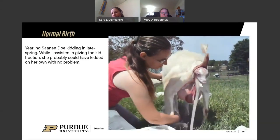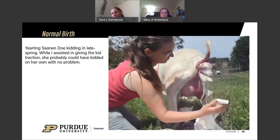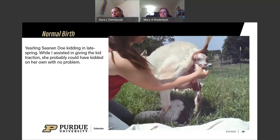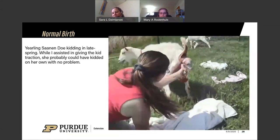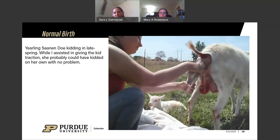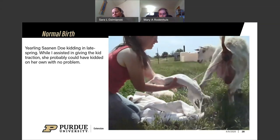So this is a yearling doe. This is her first kidding. And so in this case, we have a kid that's a normal size kid, but we have kind of a small doe. She can have this kid fine, but a little traction down towards the feet will help just to kind of ease it out. Sometimes the shoulders will get stuck, and so just giving that little bit of traction at the beginning to get the shoulders out, and the rest of the lamb or kid will just come out really quickly.